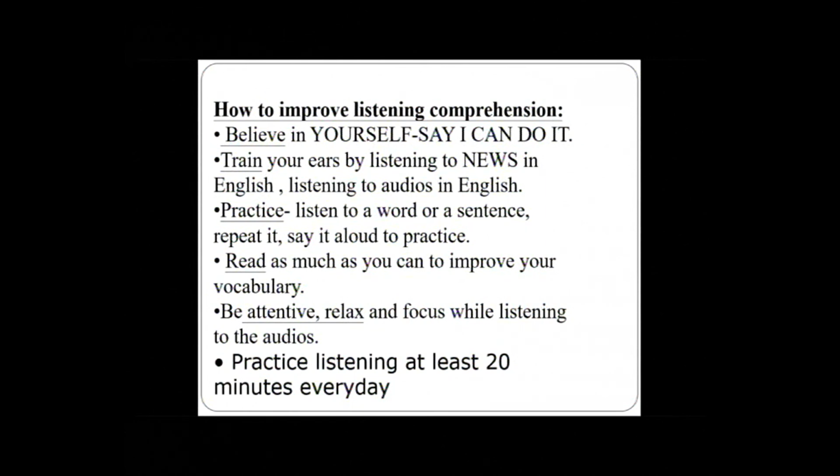So improvement in vocabulary. How will you do that? When you study your lesson, when your teachers teach you lesson, they always explain the difficult words to you. At that time, listen to them carefully, note them down, listen to the pronunciation, practice the pronunciation. You should know the spellings of all the difficult words in your textbooks.